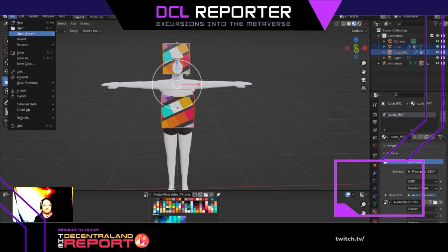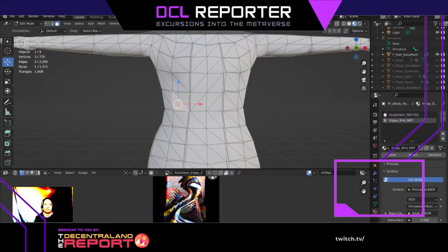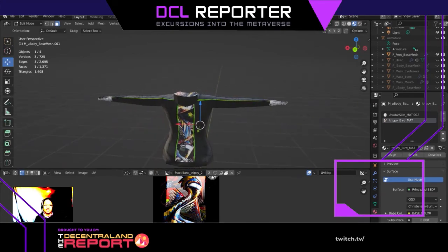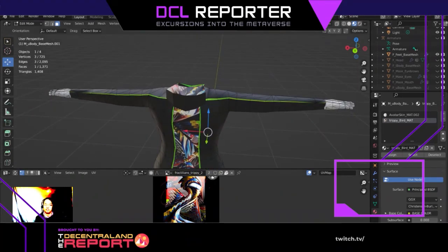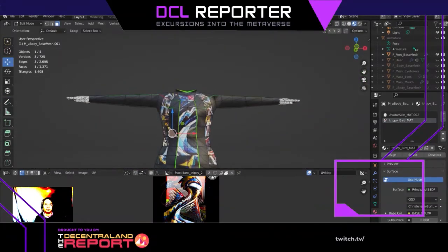And let me show you the file of the wearable that I did. I'm going to save that. So this is the wearable that I just finished and uploaded. I did a male and female version, and it's pretty basic, but all I did is use my own image texture of my own art, and then I used that as the base for my wearable. So this is the one.